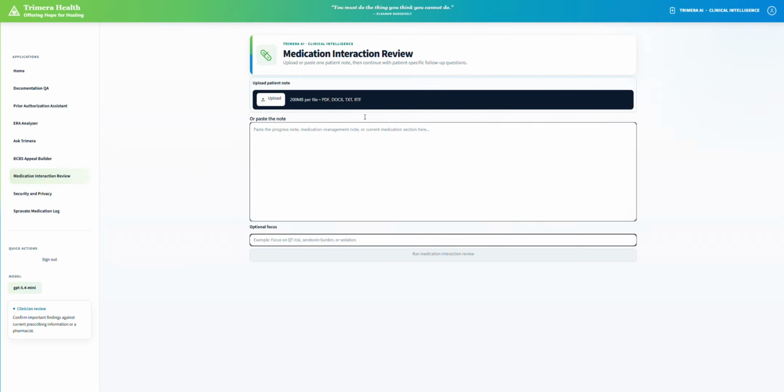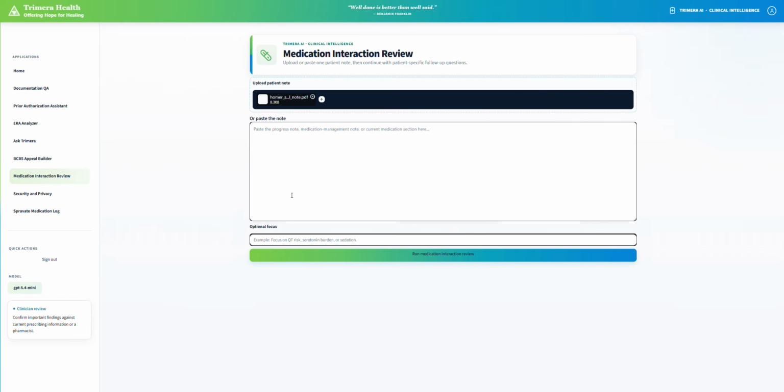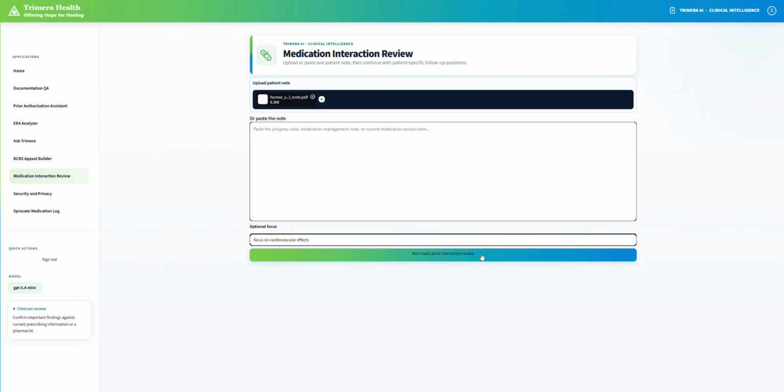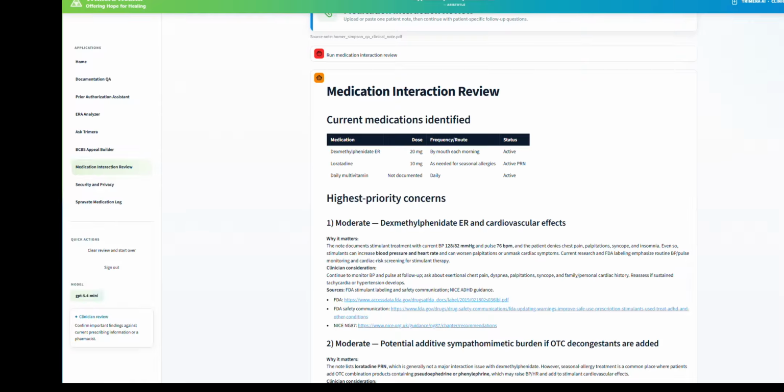Medication Interaction Review evaluates a patient's current medication list for potential interactions and safety concerns. Select the tool from the navigation menu, then provide one patient note. Upload a PDF, Word document, text file, or RTF file, or paste the note directly into the text box. The optional focus field can highlight a specific concern, such as sedation, serotonin burden, or cardiac risk. When the note is ready, select Run Medication Interaction Review.